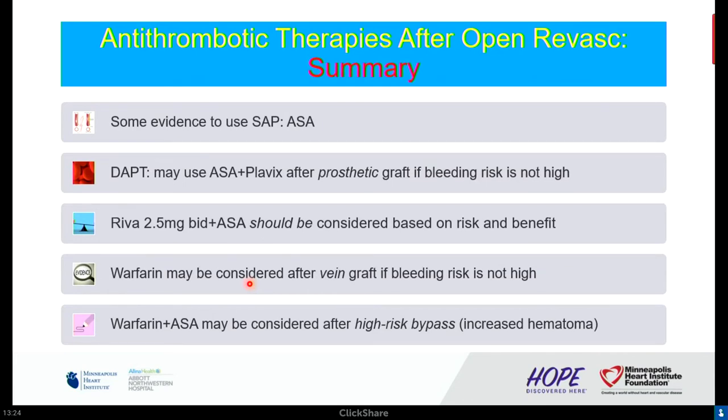So now, talking about antithrombotic therapy summary after open revascularization: there is some evidence to use single antiplatelet therapy, right? However, dual antiplatelet therapy may be used, like aspirin and Plavix after prosthetic graft. Remember that CASPER trial? And that's if bleeding risk is not that high. And again, it might make more sense to use rivaroxaban 2.5 milligram twice daily plus aspirin in patients after revascularization, based on risk and benefits and coverage. Warfarin might be considered after vein graft, remember from the Dutch BOA trial. There is data from a meta-analysis looking at warfarin plus aspirin that actually showed improved outcome, but that came with increased risk of hematoma.